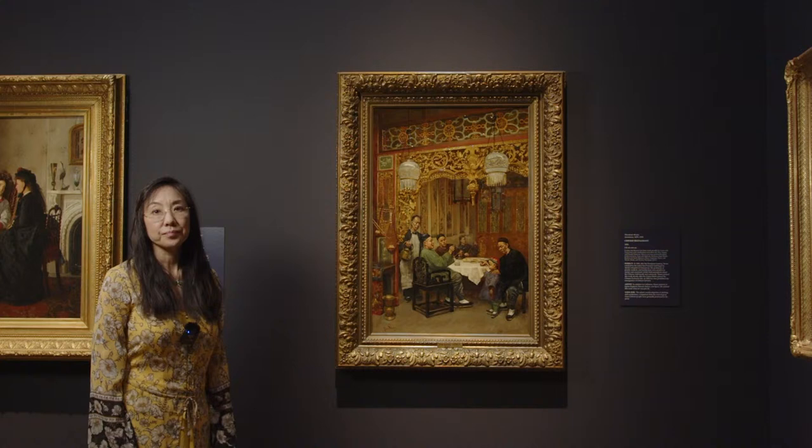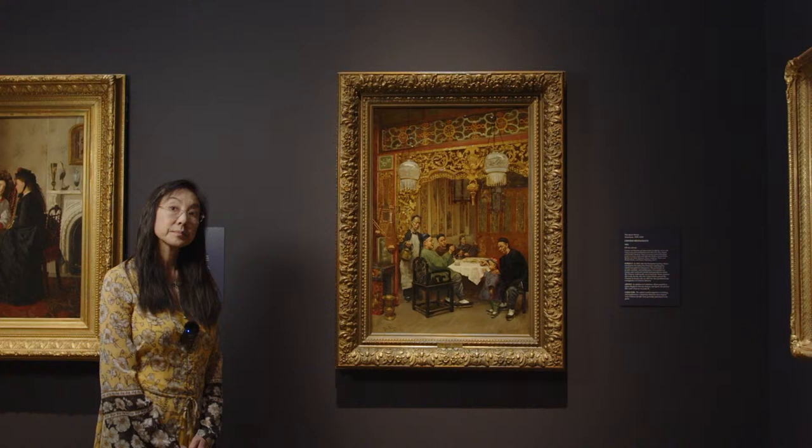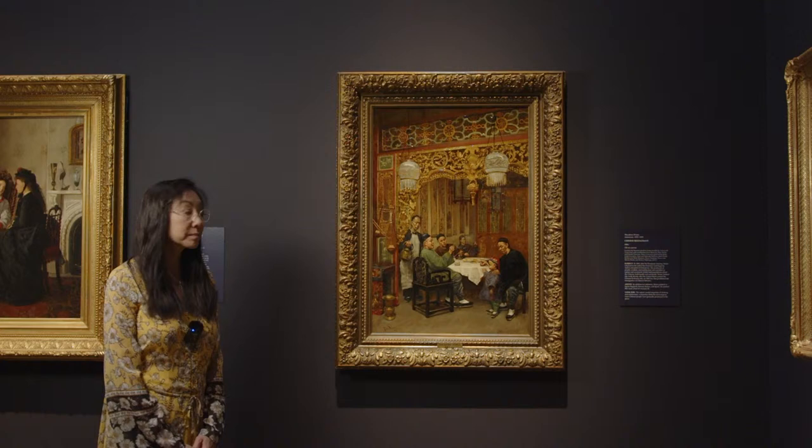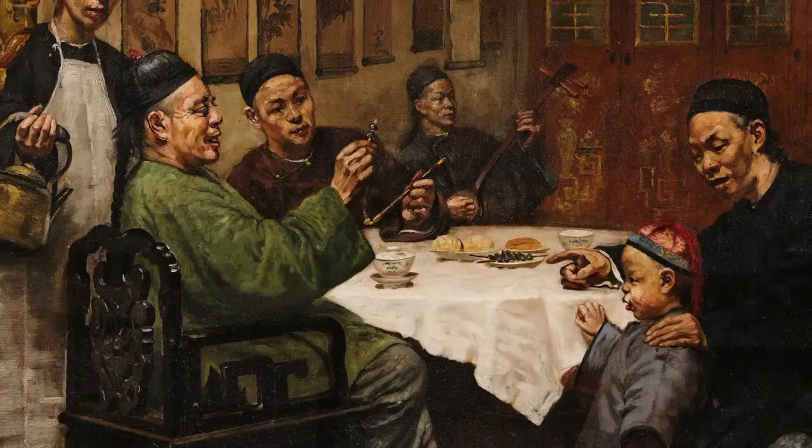So moving my eyes around the painting, we talked about the architectural detail, some of what's happening in the background with the vertical lines and the figure playing the instruments. Are there any details that you can see or are drawn to that you know more about? Well, I'm always hungry, so I want to talk about the food. Well, it is a restaurant, right? It is a restaurant. Exactly. Let's talk about the food.